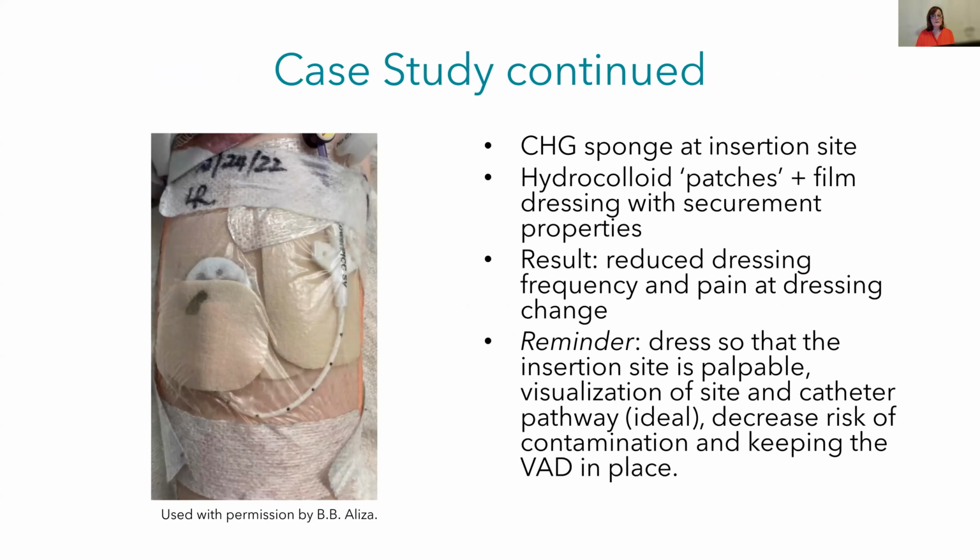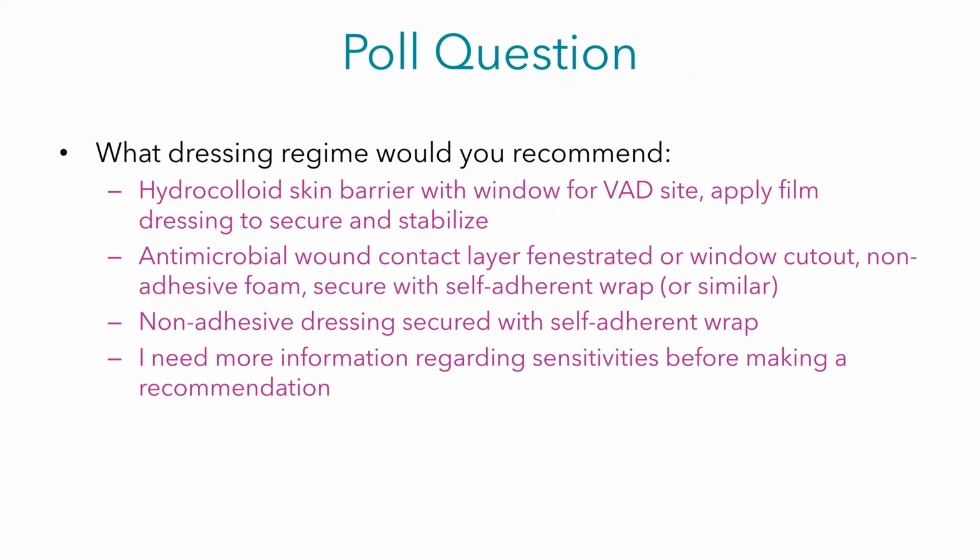What do people think? I'll show you the responses now. We have hydrocolloid skin barrier with window at 5%, antimicrobial wound contact layer, fenestrated or with a window cutout, and non-adhesive foam secured with self-adherent wrap or similar seems to have 54%. And then the next one is, I need more information regarding sensitivities before making a decision. All great choices.